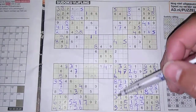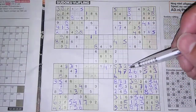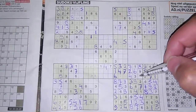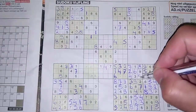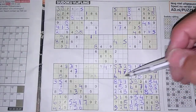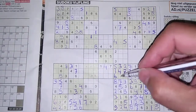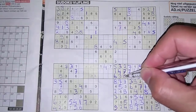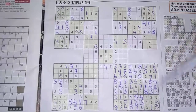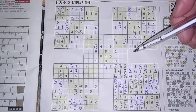One number left in this column. For the number 5, one number left in this row. For the number 8, one number left in this big square. For the number 5, two numbers left in this big square. For the numbers 9 and 8, we have a 9 here, no 9 there. 9 should be there, and an 8 goes there. All right, one big square is solved.